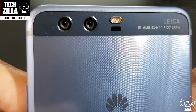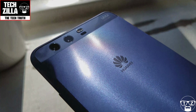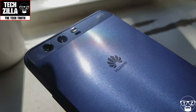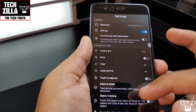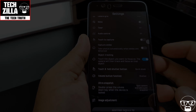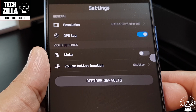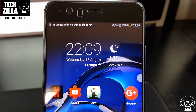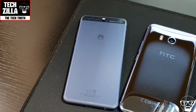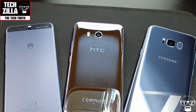On the back, we have a dual camera setup comprising of a 20 megapixel and 12 megapixel lens with an f1.8 aperture, OIS, famous Leica optics, phase detection and laser autofocus, and topping it off, dual LED dual tone flash. 4K recording is also present, so we have all the big hitters on board this mini powerhouse. The front facing camera is 8 megapixels with an aperture of f1.9, which beats many of the recent flagships, which have chosen to go with only 5 megapixels.